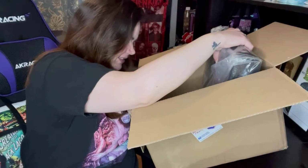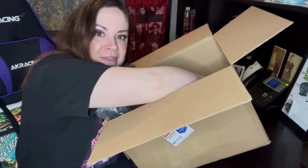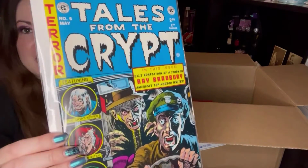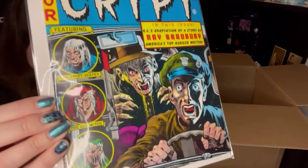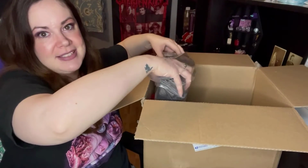All right, you guys ready for this finale? I believe this is not the last item. Hold on, I'm gonna save that for last. Don't look. Okay, so there's one more thing in here. It's Tales from the Crypt, and it's a comic book. Super awesome. Now the last item in here. Oh my gosh, you guys. Don't look.